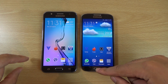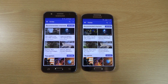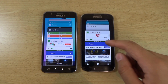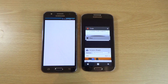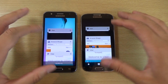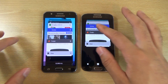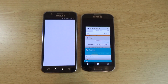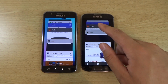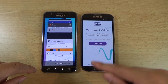We can just check out the multitasking finally, and hopefully it will. You see, now we do have the S4 loaded that straight away there. It does have 2 gigs of RAM, so you can see a hardware limitation on the J5. Again, straight in there on the S4. And again, so I think this is where the S4 is getting its revenge. That is very nice multitasking here, even better than the S6. So all a little bit quicker though on this one.